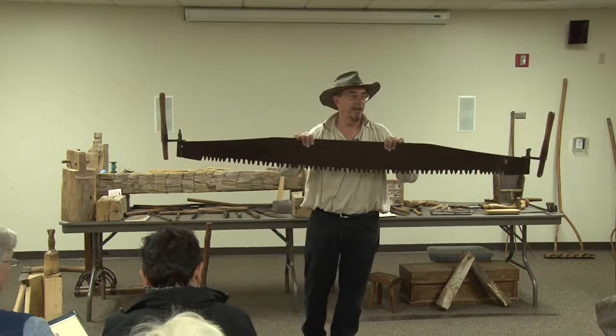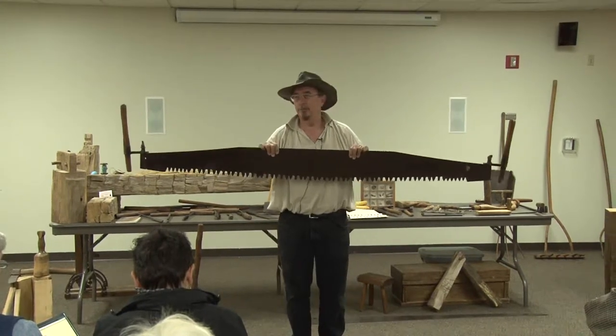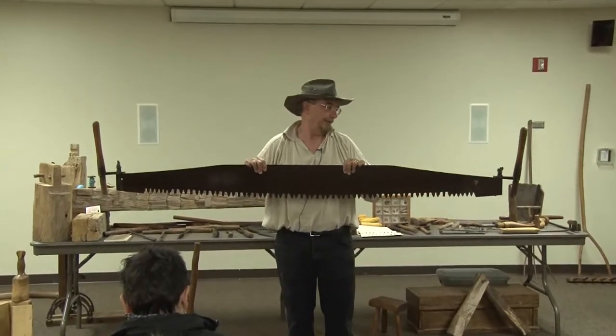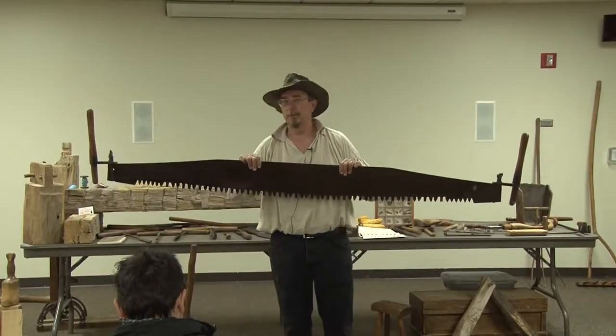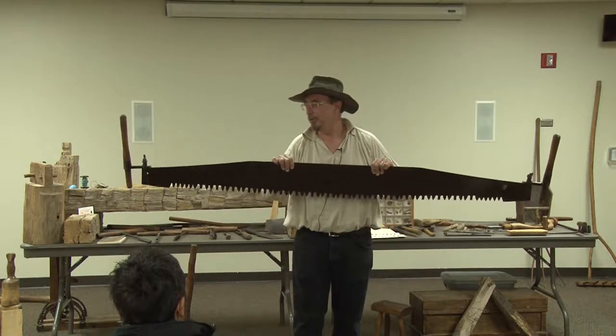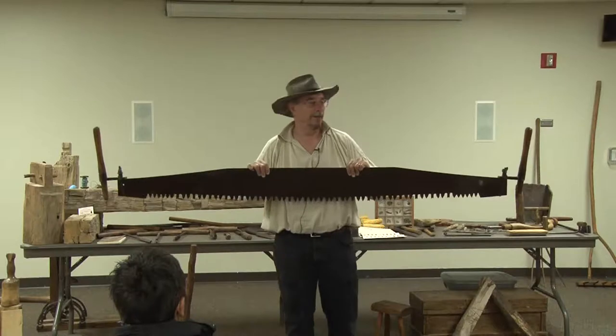He said, all you got to do is pull on that end, and I'll pull on that end. He borrowed my grandfather's saw. He says, whatever you do, don't push, because if you push, you're going to bend the saw, and it's not any good.